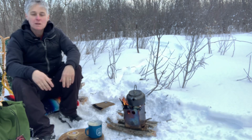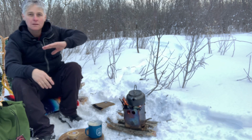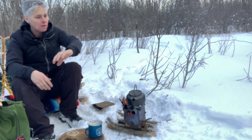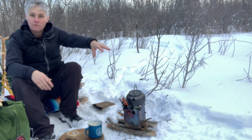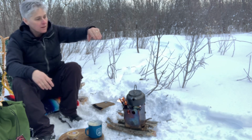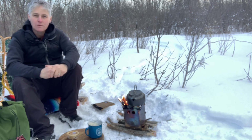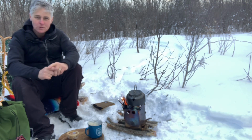I'd like to build an open concept lean-to with a bed and opened up where I can have the fire right out front, but build kind of like a fence around it. So if I wanted to bring the dogs out. So that's my goal. So stay tuned for the next adventures out here and we'll start building the shelter.